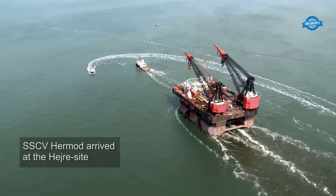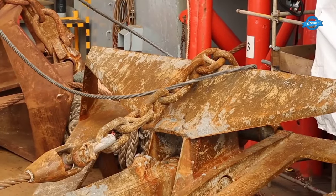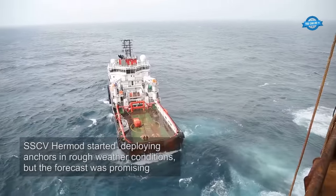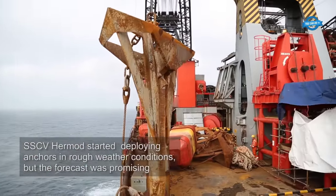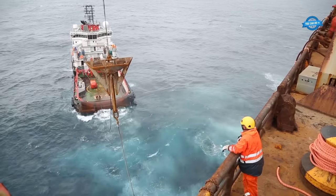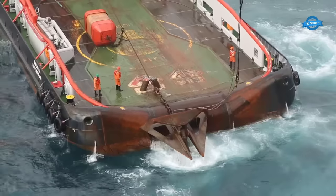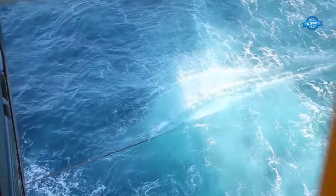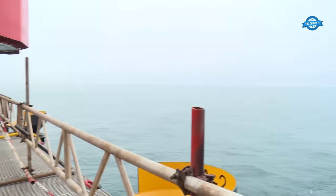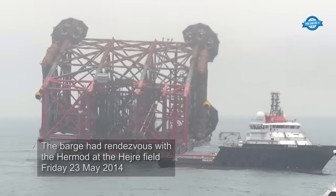Upon reaching the Hejre site, the Hermod faced its first challenge: deploying anchors in rough weather conditions. Despite the turbulent seas, the forecast was promising, and the team pressed on. In a coordinated maneuver, the barge carrying the Hejre jacket rendezvoused with the Hermod at the Hejre field.